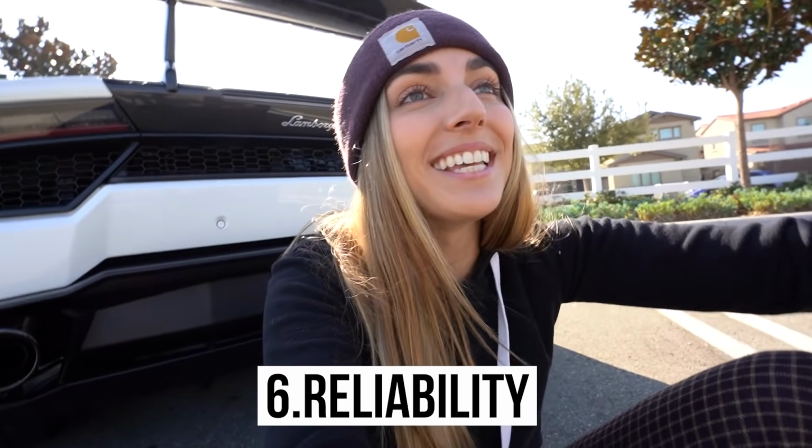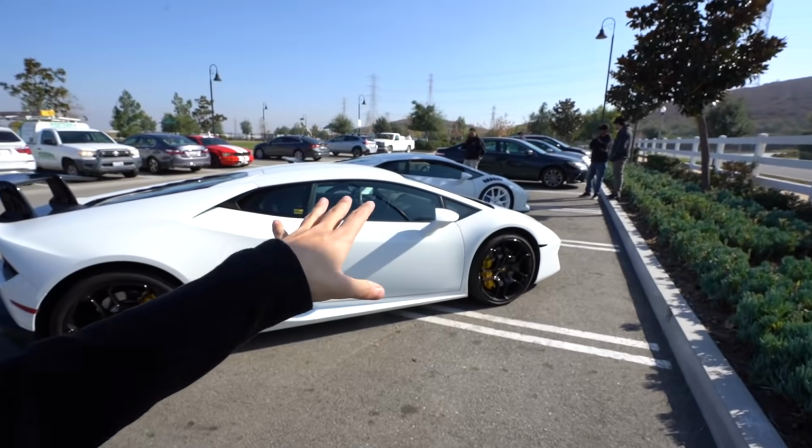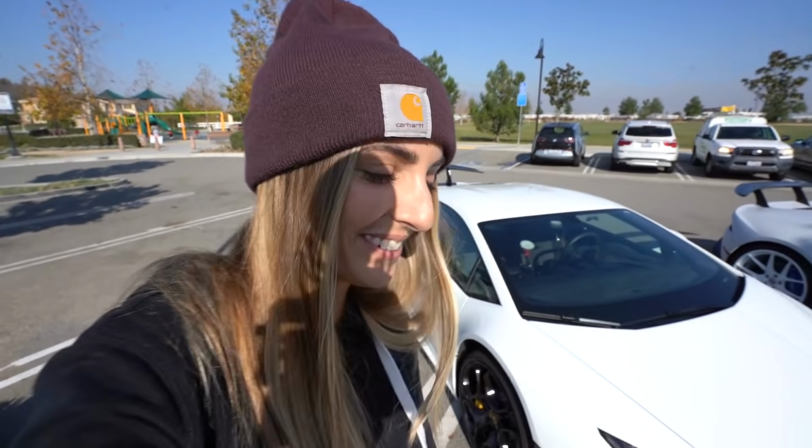Then that leads straight into the reliability factor. Is it gonna be reliable if I mod it? That's kind of why I took McLaren off my list. I really wanted to humor a 570S, but at the same time, I don't want to deal with a bunch of check engine lights. I don't want to deal with having to bring the car in all the time. I want something that I can romp on. You guys know how I drive my cars. That's kind of what my key factors are when it actually comes to purchasing a supercar.